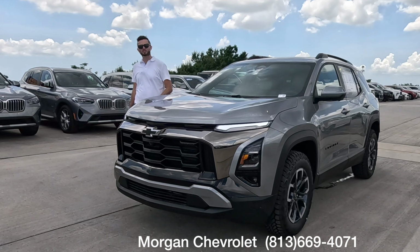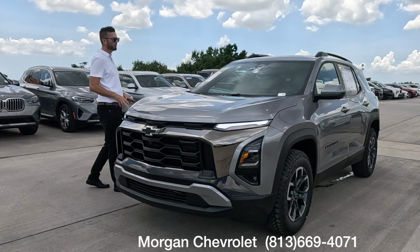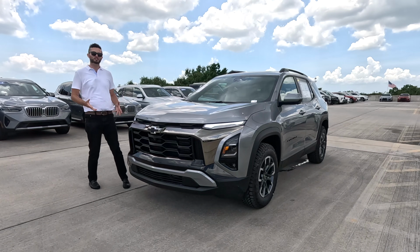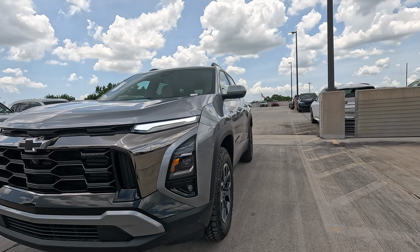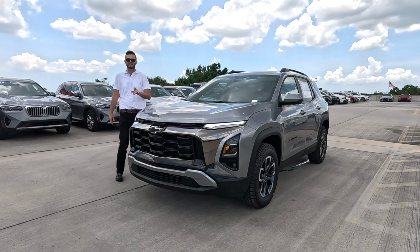I'm going to give you 3 reasons why you may want to consider the 2026 Chevrolet Equinox Activ in Starling Silver Metallic over Maple Sugar. Last year we got a refresh which entailed fixing the interior and making it a tech-driven vehicle, giving us either an 8-speed automatic transmission or a CVT, depending on a front-wheel drive or an all-wheel drive configuration, which this one we're showcasing is the all-wheel drive.